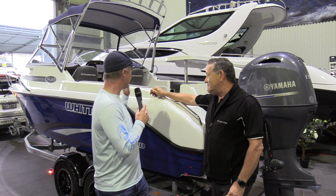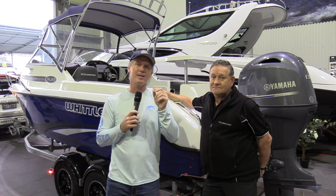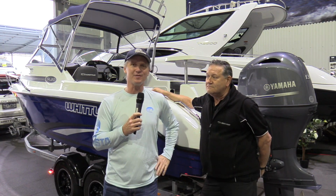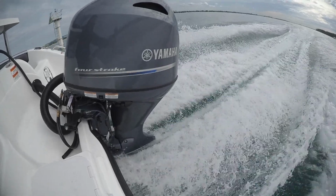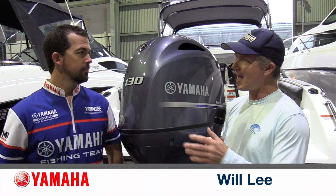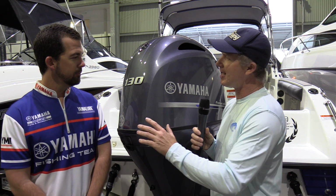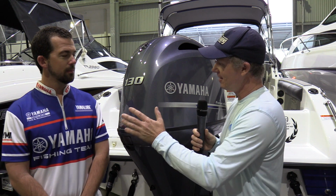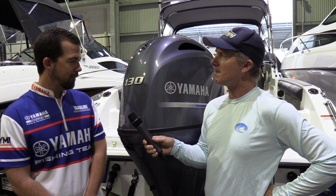Look, this SL20 today is powered by the Yamaha F130. Let's have a chat to Will Lee from Yamaha about the credentials of that motor. So, Will, the Yamaha F130, this is really an Australian baby, isn't it? Yamaha's a Japanese brand, but this thing was born in Australia, wasn't it? Yeah, the Australian team at Yamaha had a lot of input into this engine.